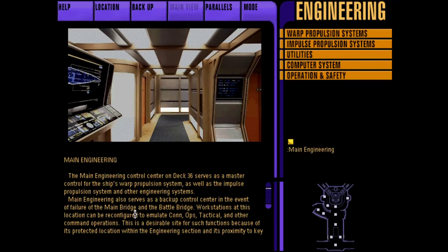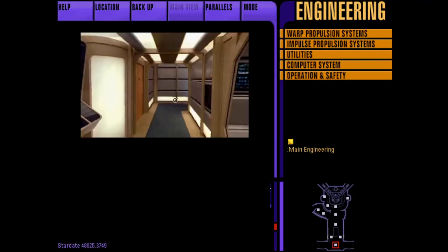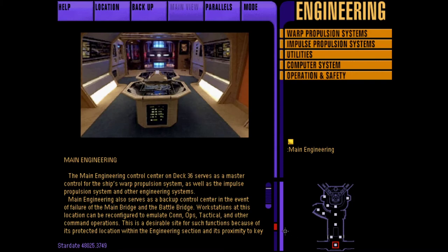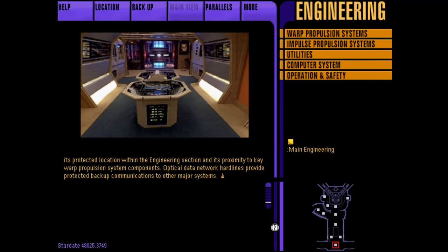Master control center for all engineering systems, including warp and impulse propulsion. Command functions can be rerouted to this location, enabling it to serve as a backup control center.